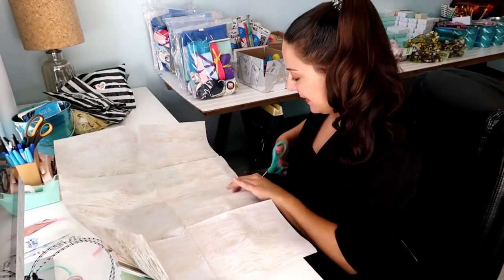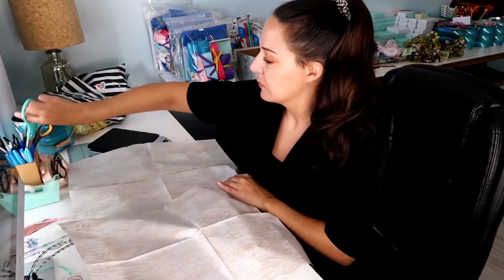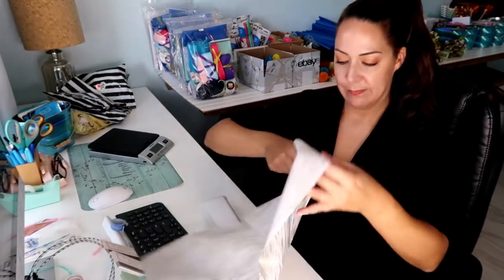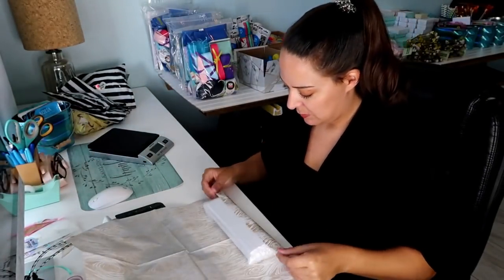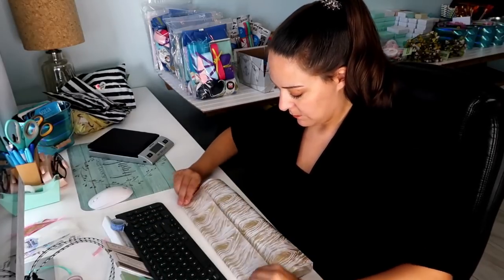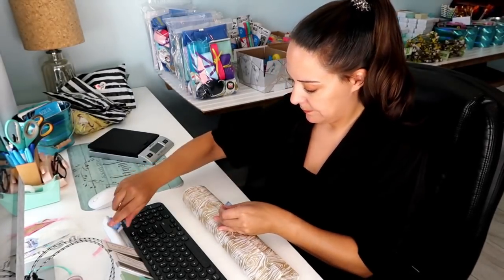Oh, this will be fun to pick out a ribbon since it's so neutral. Here's the tree bar. It is a metallic kind of shimmer. Very pretty. And it matches my card so nicely. I'll do a little blue.